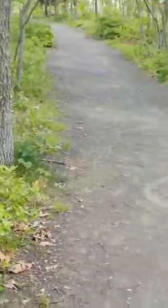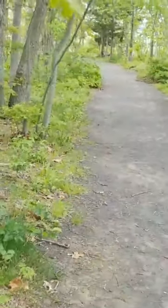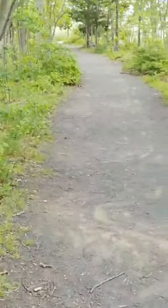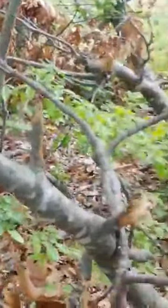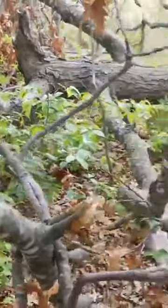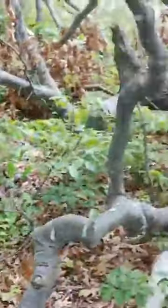I also want you to notice this trail is a fantastic trail, nice and smooth, good for carts, wheelchairs, baby strollers, whatever you have. Nice easy walk, not a very long walk either. All right, so here's a big oak tree. At least this is the top of a big oak tree. Looks like a black oak. I can tell by the acorns better than I can tell by the leaves or the bark.